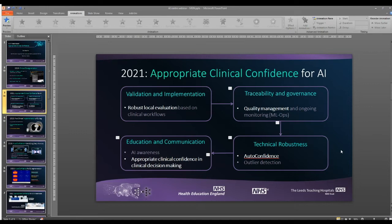And then the capstone, I guess, to the whole thing is education and communication, because we need to educate our clinicians, our users of these systems, in how they can assess appropriate clinical confidence. So to know whether in an individual case, they should have confidence in the output of the AI algorithm or potentially not. And that's a whole area that I've been involved in working with Health Education England and NHSX. And again, I'll talk about that a little later on.